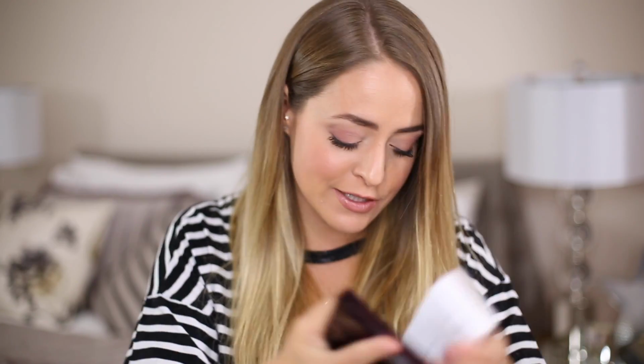Both of these are coming out on the 11th of May. The mask is £38 and then the palette is £49. So pretty pricey, but it's Charlotte Tilbury. So yeah, some exciting stuff from her.